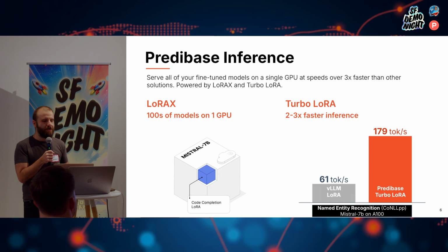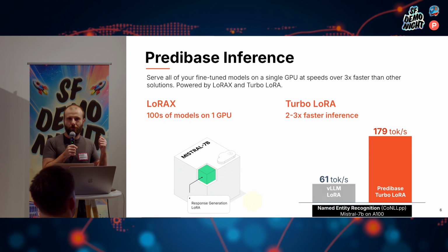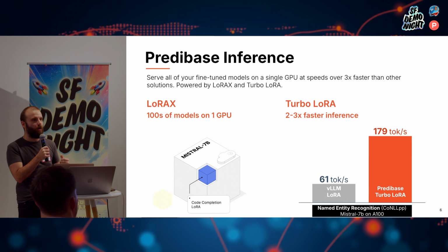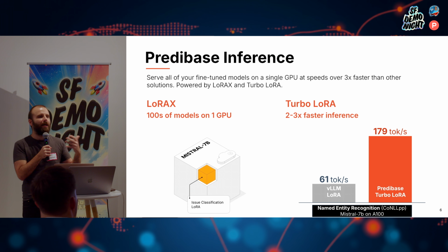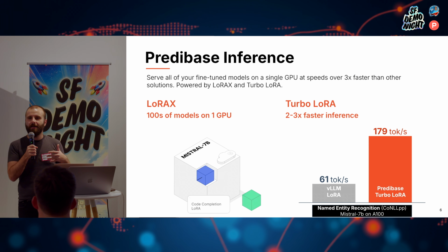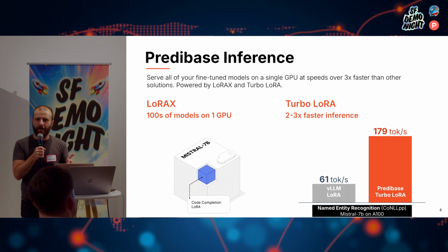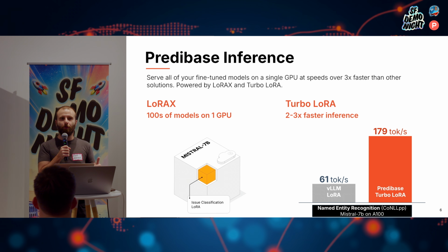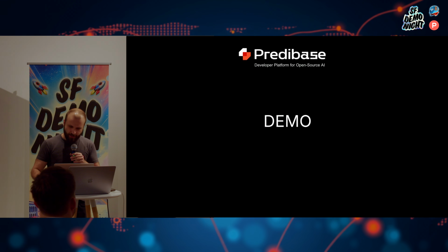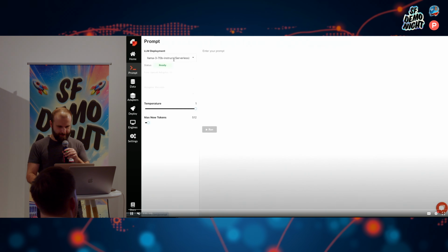So they are using our inference technology, which is based on 2 projects. One is called LoRAX, which makes it possible to hot swap the LoRAs on the fly so that you can serve 100 of them on a single GPU. And we also have a unique secret sauce called Turbo LoRA, which makes it possible to fine-tune not only to improve the quality, but also to improve the speed and throughput of your models, by 2-3x. So let me show you quickly a demo.